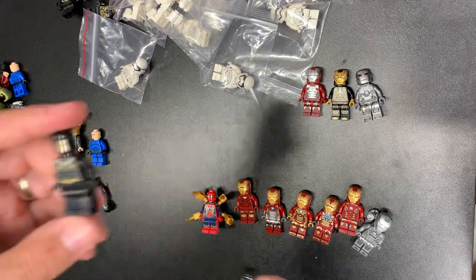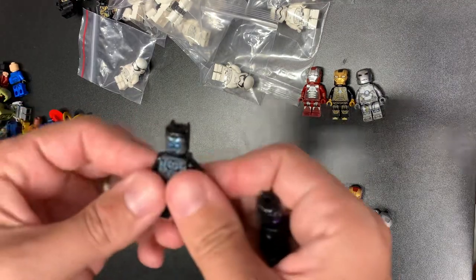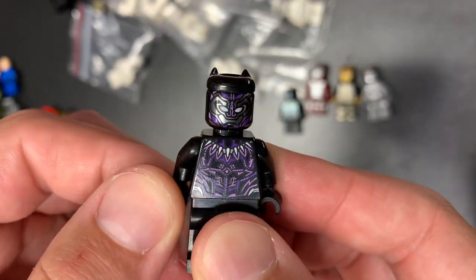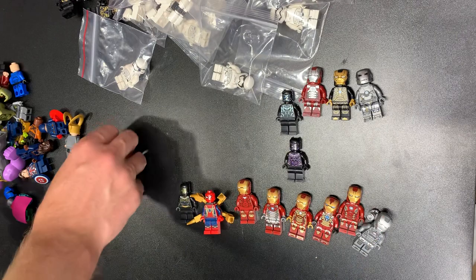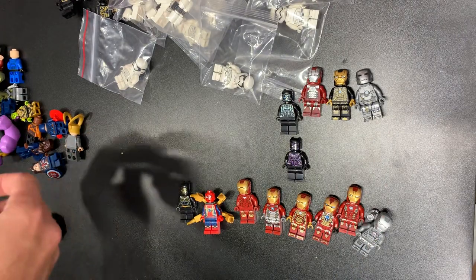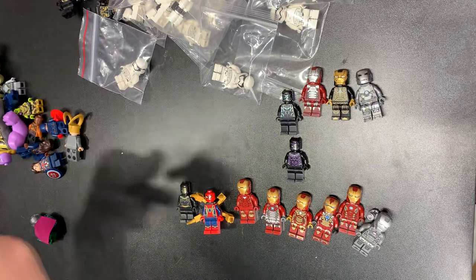We do have Killmonger. That's a great fig as well. The Black Panther is not quite as valuable as Killmonger. I don't know the purple version. Not 100% sure. I'll put that in research. He looks like he had some of the battle packs for the Senate Commandos. Or just one battle pack for Senate Commandos.